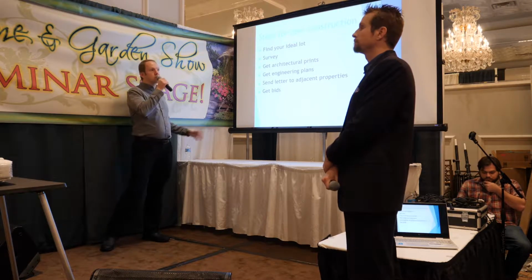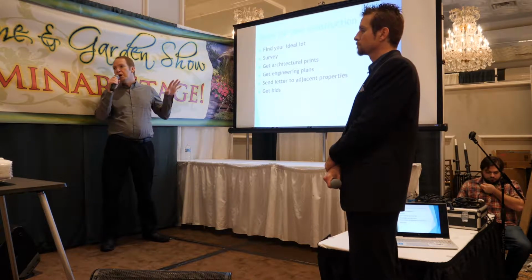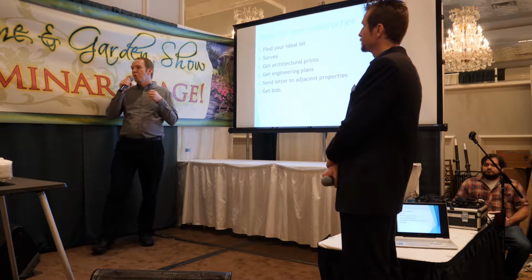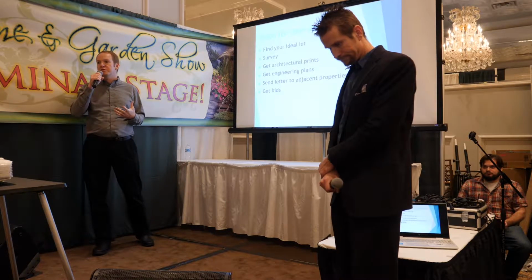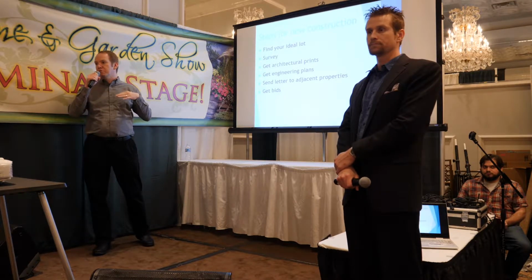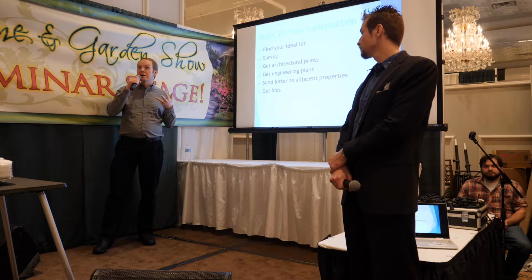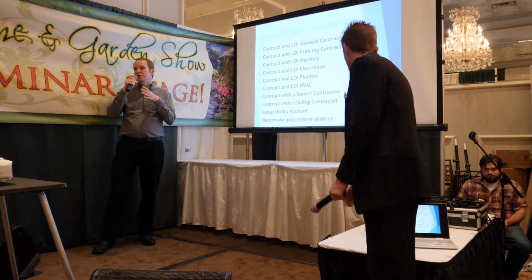And then once you finalize your architectural prints and you have all that, what you want to do then is get bids. So go out and get bids from electricians, plumbers, framers. When you submit those plans to the city and it's going through the approval process, they're going to want a list of the contractors that you're going to use to do the job. So they want the electrician, they want the mechanical or heating and ventilation contractor, plumber, roofer, siding, so it all depends on village and city.